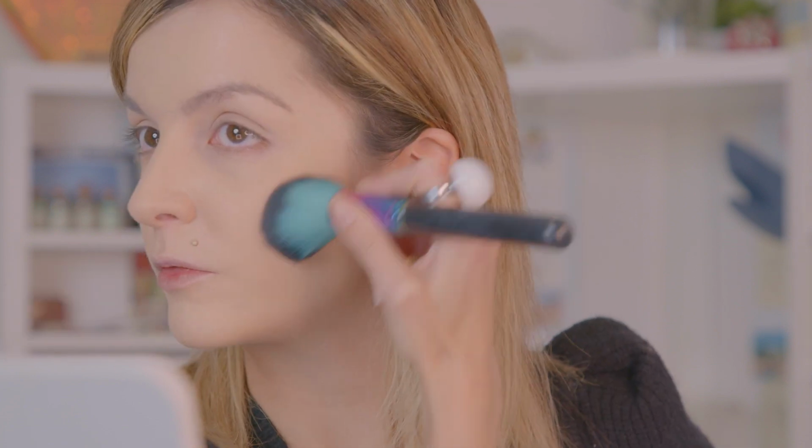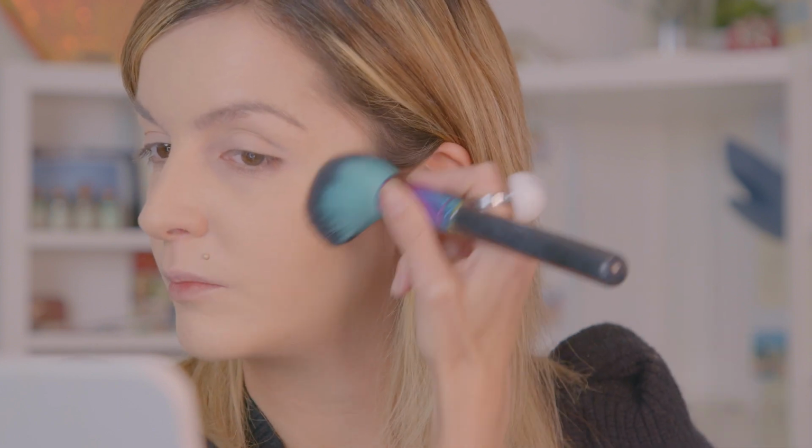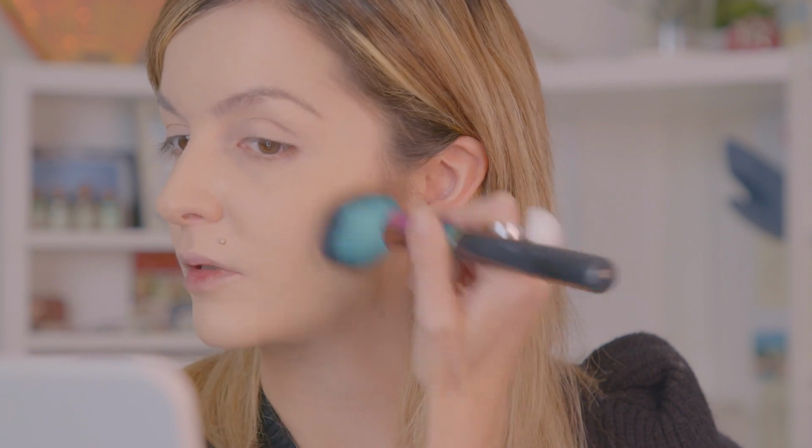I'm going to apply it with my very favorite bronzer brush, which is the Spectrum CO4. This is also so smooth, it's really not patchy at all. It's also not too pigmented. I feel like it's medium pigmentation, so you can definitely build it up and it blends out like a dream. It is so smooth, so pretty, flawless, not patchy, buildable, such a nice shade.